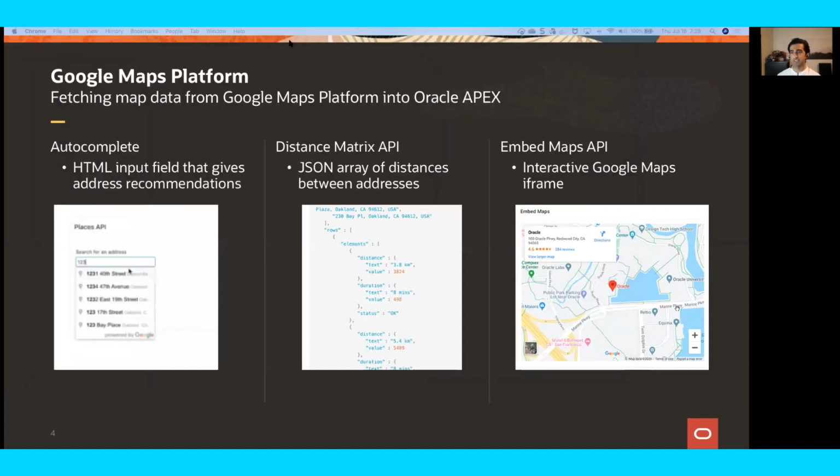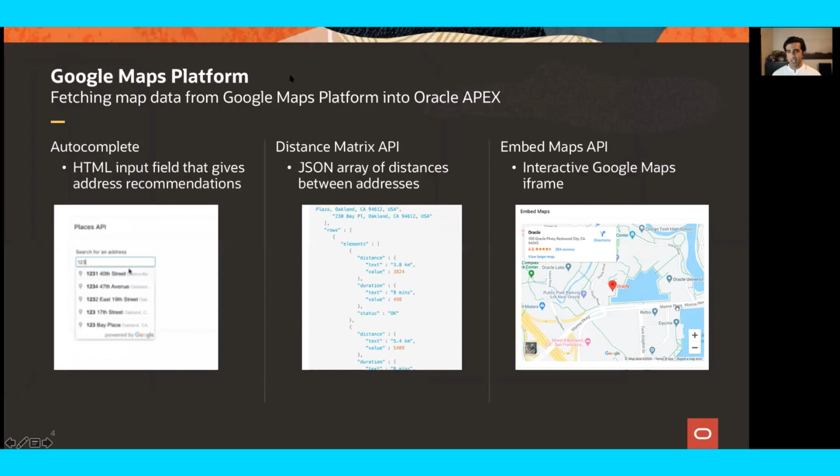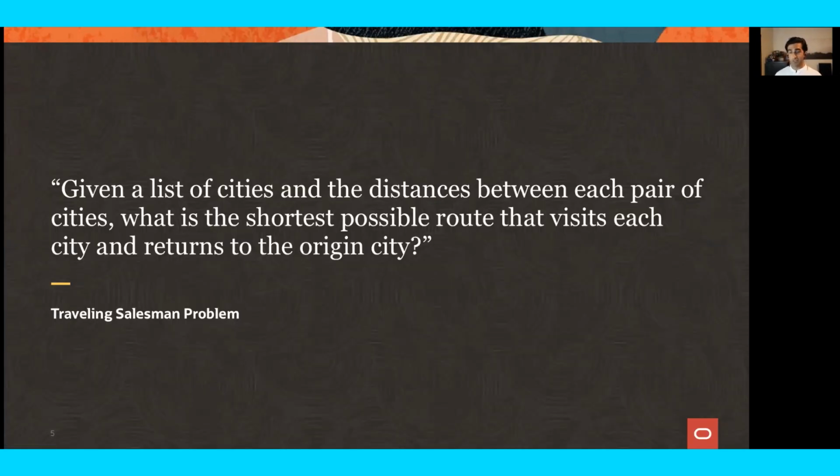So that was the first section, sourcing the data. Now, the next part, which to me is the more exciting part, is how I managed to find the shortest path. At the start, I mentioned I'm a mechanical engineer by education, so I did not even know of the concept of the traveling salesman problem till somebody else told me about it when I showed them the application.